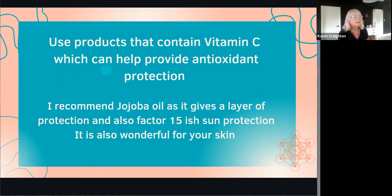Okay, use products on your skin that contain vitamin C, which can help provide antioxidant protection. Now, vitamin C is like magnesium. It can get absorbed through the dermis of the skin. And so consequently, you can absorb vitamin C really well and utilize it.